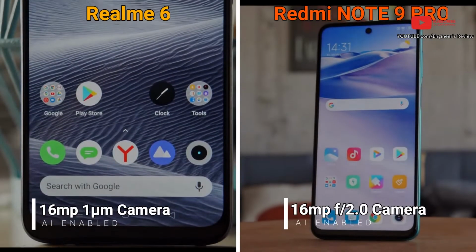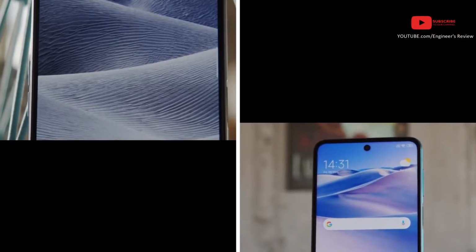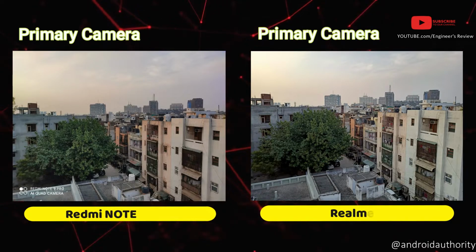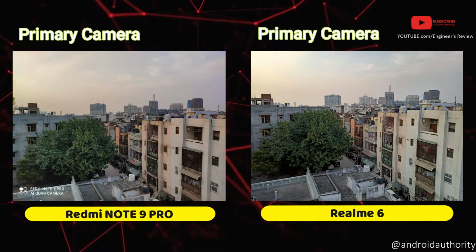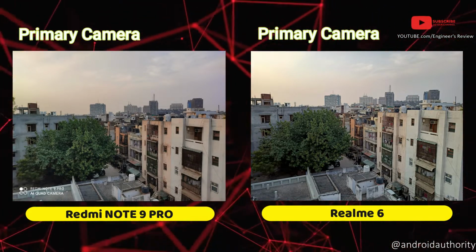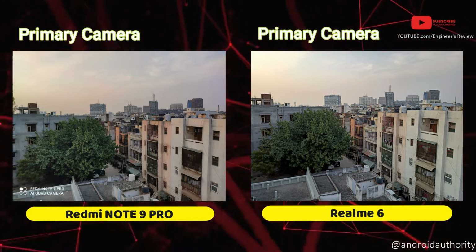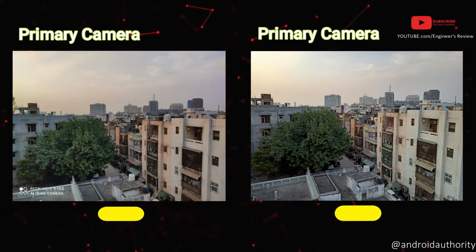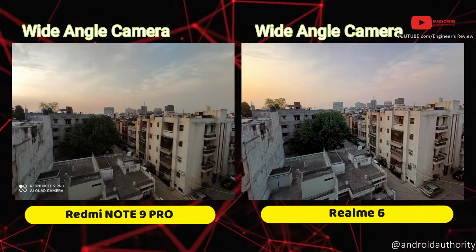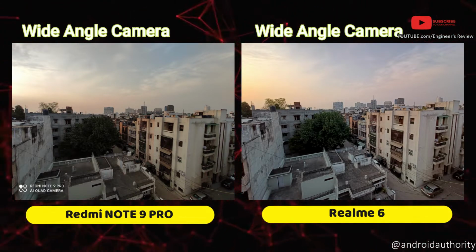For selfies, both phones have a 16MP front camera. Autofocus is quick on both phones. And when shooting landscapes in daylight, we found that the Realme 6 did a better job overall. Details in distant objects were better represented and colors were more natural compared to the Redmi Note 9 Pro, which often sharpened images and boosted colors a bit too much. The wide-angle camera of Realme 6 performs slightly better in low light compared to the Redmi Note 9 Pro.